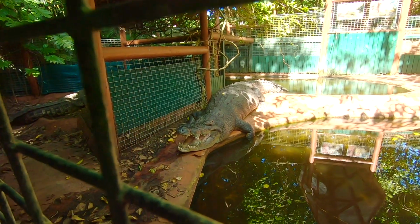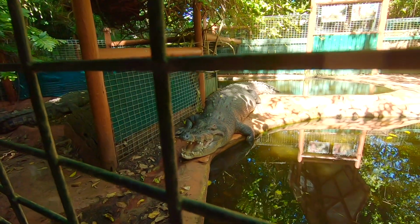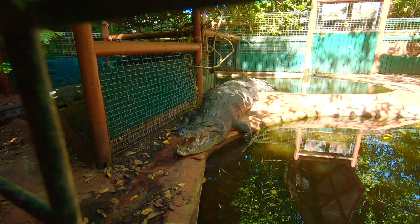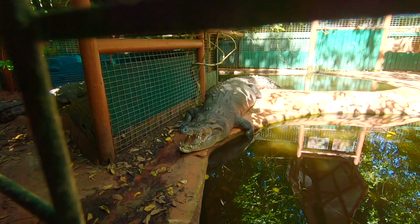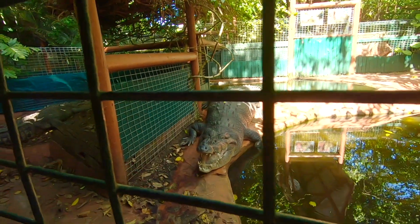And I gotta say, he looks very intimidating. I don't know how it's gonna show up in the video, but his little leg at the front there is about the same size as my thigh, so he's very impressive in person.